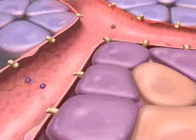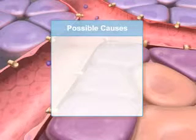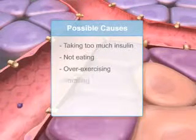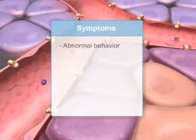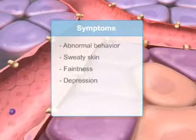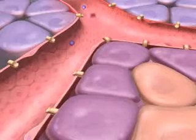The most common diabetic emergency is hypoglycemia, or low blood sugar. Possible causes: patient taking too much insulin, not eating, over-exercising, or vomiting. Symptoms include abnormal behavior, sweaty skin, faintness, and depression. Untreated, hypoglycemia can lead to unconsciousness or permanent brain damage.